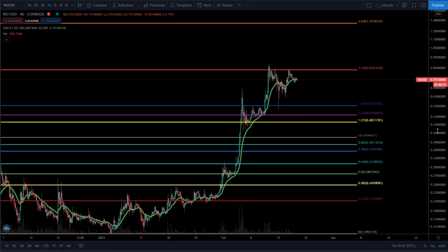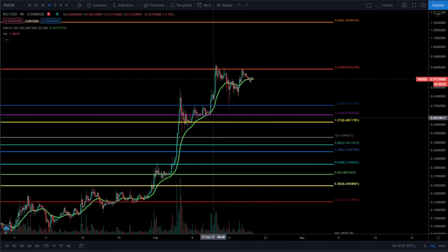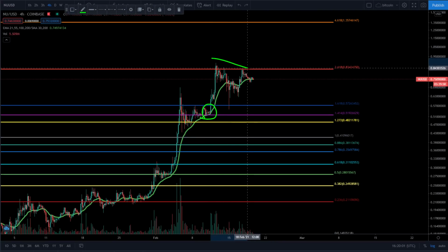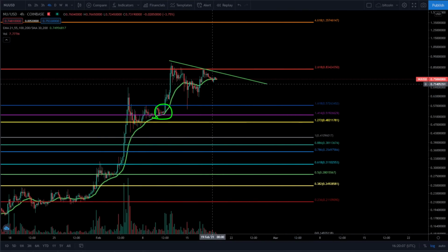Looking beautiful. We came over here to the 2618, using it as resistance, rightfully so. That is a hard resistance to break out of. We are consolidating right now, looking really good, putting in higher lows, higher lows, higher lows, as we have our resistance over here. Once you break that resistance, I'm looking at about right there, which puts us at almost the 2618, excuse me, 83 cents.